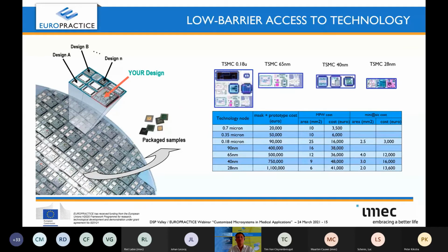As a commercial party, you can go, for instance, to X-Fab and do your own MPW there. For TSMC, it's not possible because there they only hunt for the big ones, so to speak. So there you need to come to companies like us, IMEC or others. But in Europractice, we do something special. There we buy an entire MPW block and then we cut it in pieces, what we call the mini ASIC pieces. And that is illustrated here.